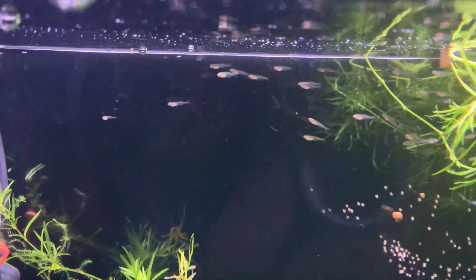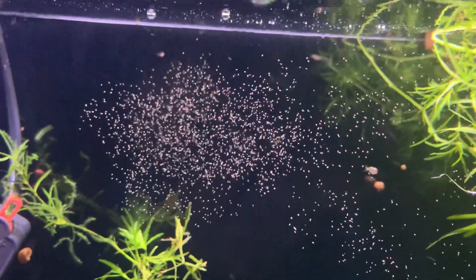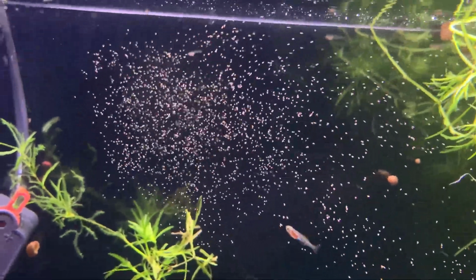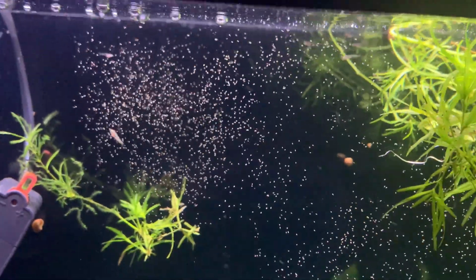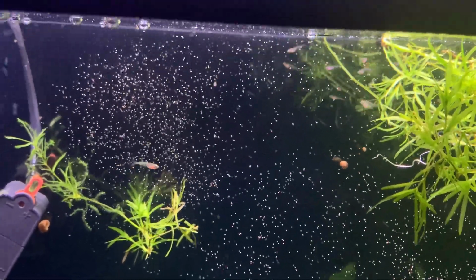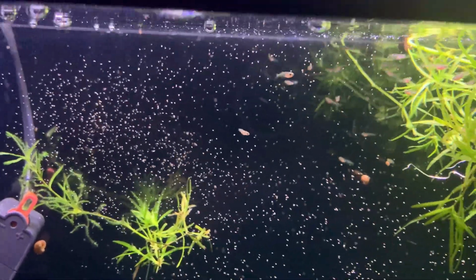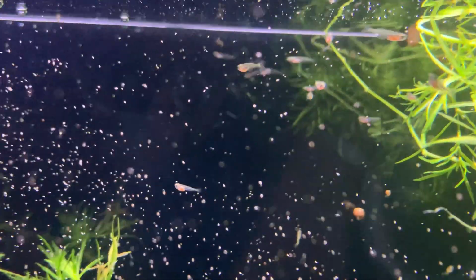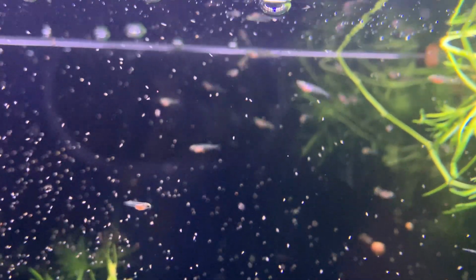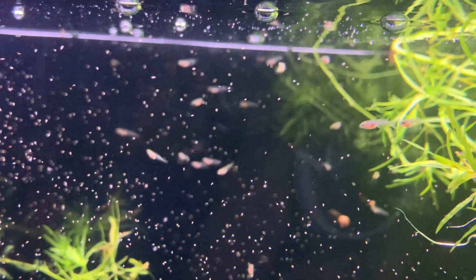Okay, we're going to feed these guys. Oh, I think we scared them for a moment there. That was not my intention. They're very excited to eat.